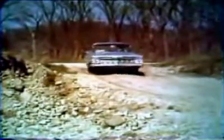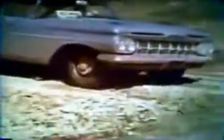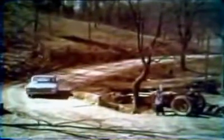When the holes are deep and the going's treacherous, Chevy's positive traction takes hold. And the car moves strongly ahead. It's a good feeling. The power is there when you need it. On narrow, difficult roads, Chevy handles like the thoroughbred it is. Over rutted, bumpy roads, it glides.